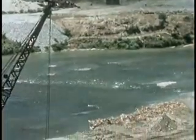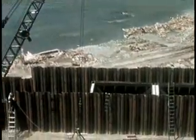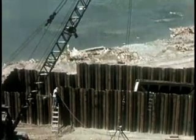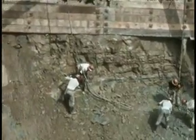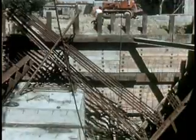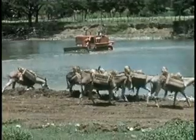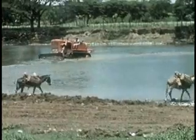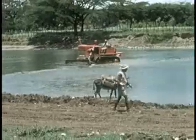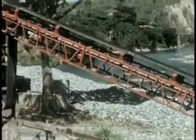Excavation begins for the bridge piers. Steel sheet piling will protect the concrete piers from scouring action of the river. Foundations are prepared for the cable anchorages. A dam is built up in the shallow riverbed to support a construction crane. Some of the river gravel will be used as aggregate for concrete.